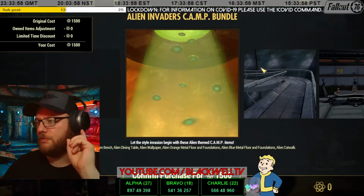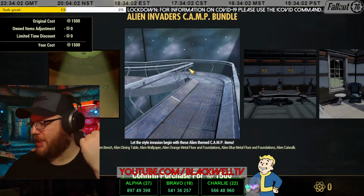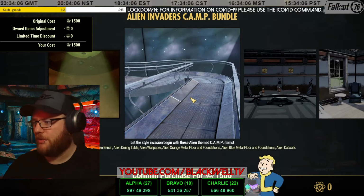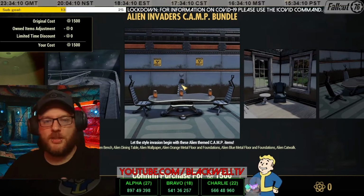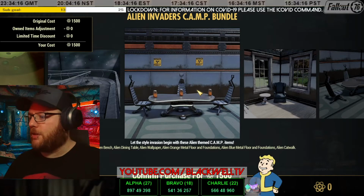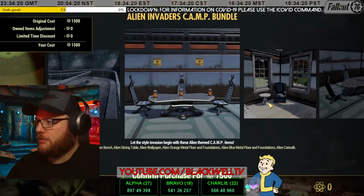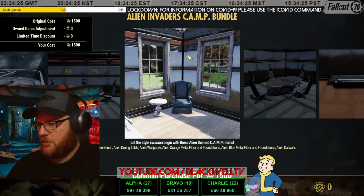You get the Alien catwalk, which is this thing here. It does curve, so you can obviously curve it around or whatever. You get a table. You get a chair, which you obviously put more than one down, and you can have some chairs, right? You can put multiple tables down and get creative with it if you really want to. But you get a table, a chair. You get a wallpaper skin.